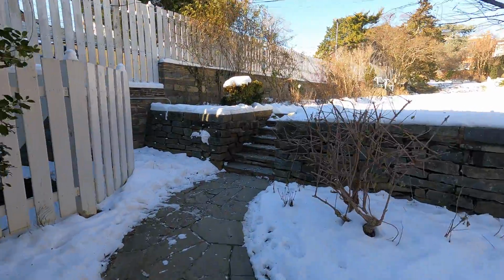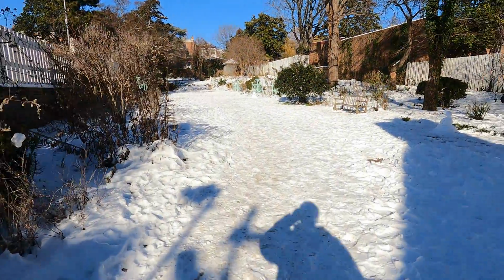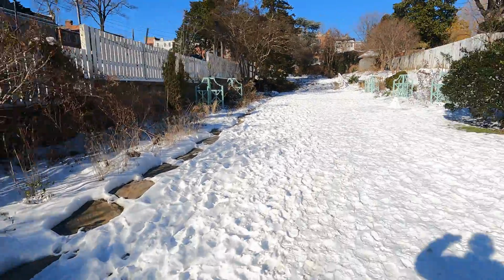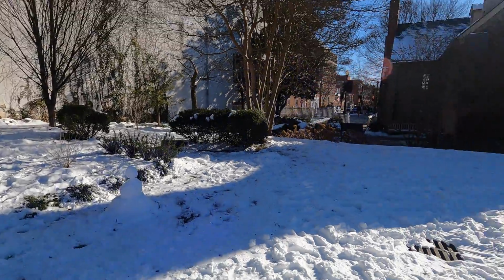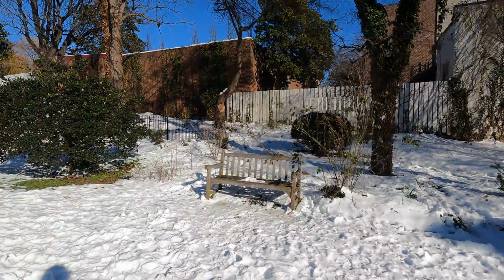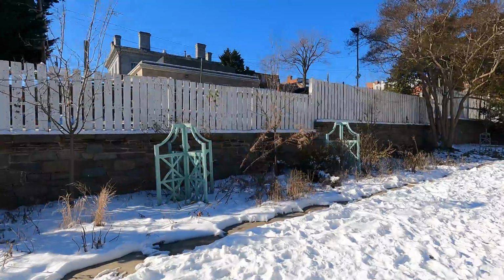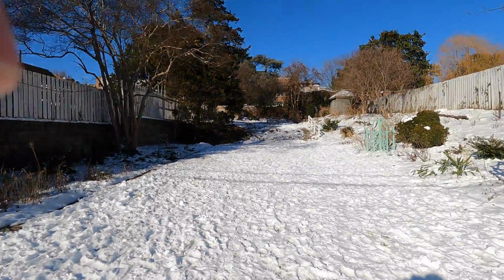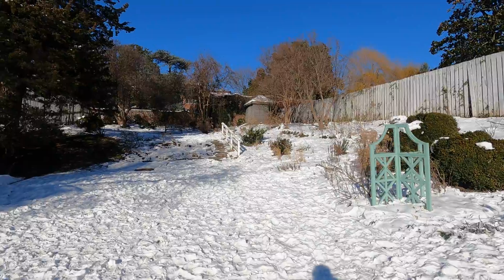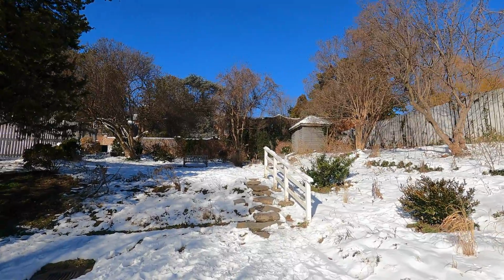All right, so I'm gonna get my shoes cold and wet. I guess there's not really much to see other than snow, but have a few things growing on the side. A little snowman over here. Here's the back of the house with the sun kind of causing problems. But fence over there. I'll just walk to the back. Little outbuilding over here. Who knows what that could have been.